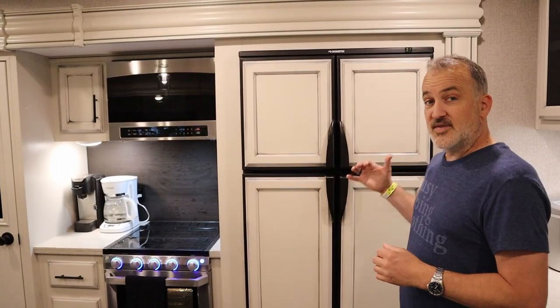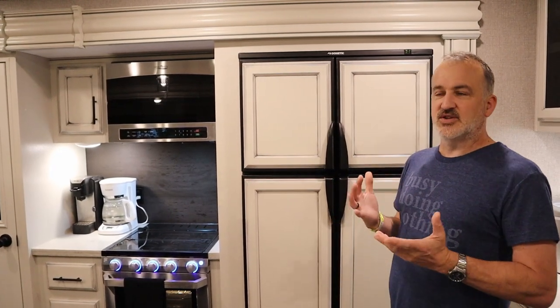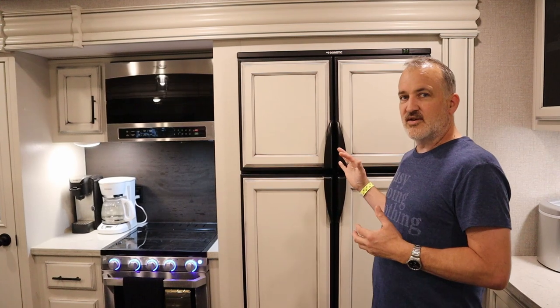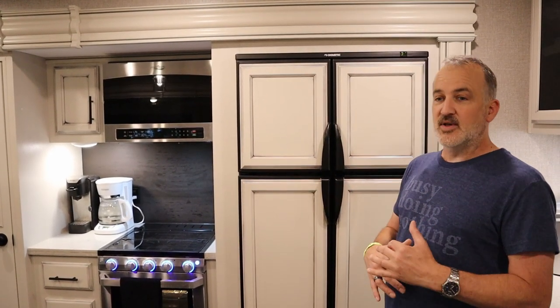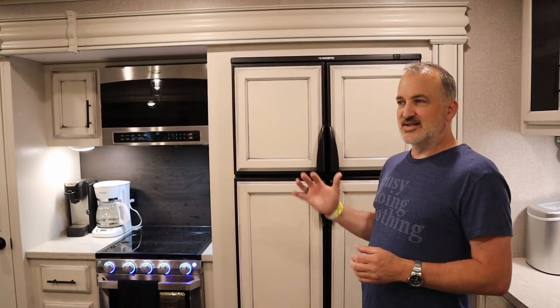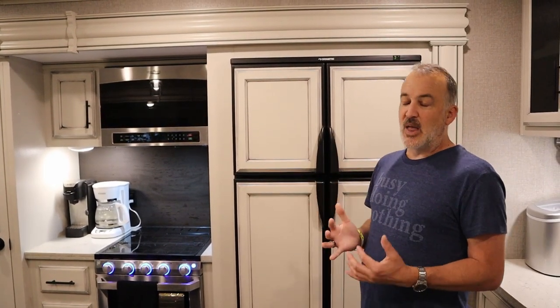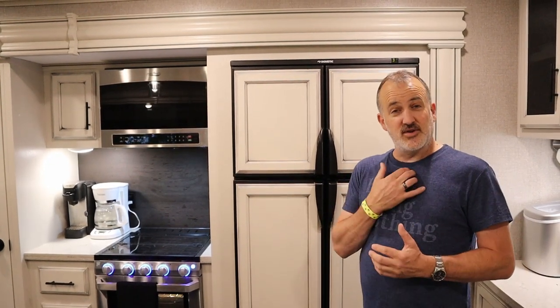So moving down, we're at the refrigerator end of the kitchen. And one nice thing about this RV, it gives you lots of choices. The standard refrigerator is an RV 8 cubic foot refrigerator. Moving up the price ladder from there is an LG residential refrigerator in stainless steel. It's very nice. I personally don't have a use for residential style refrigerators in RVs.